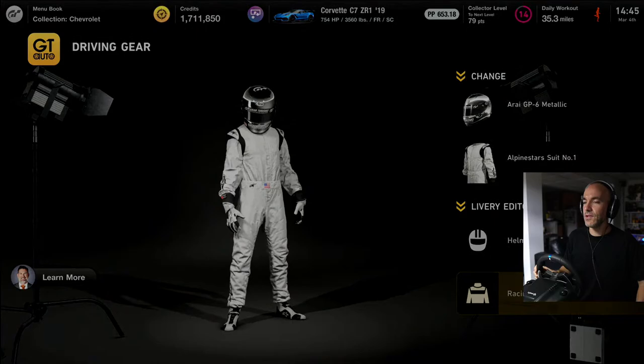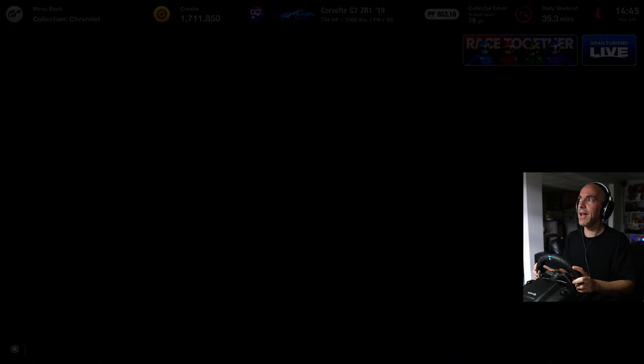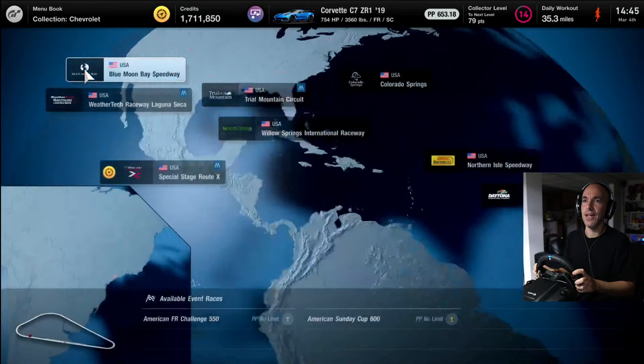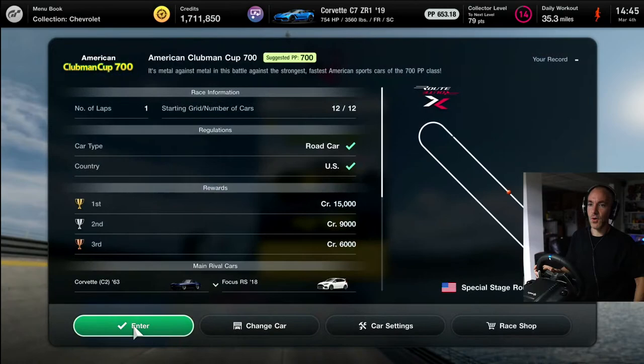Let's go do that last race. It's in the special stage Route X or something like that, or Route 10. See what that's all about here in the World Circuits. Get my final Corvette, and then we can see what the next task is. In the Americas, special stage. Oh, this is just a straight up oval track. Interesting. Let's give it a run. Let's run it.